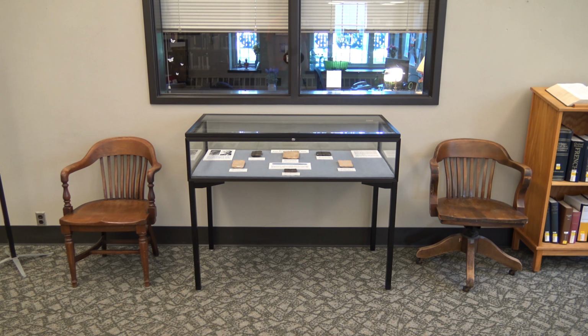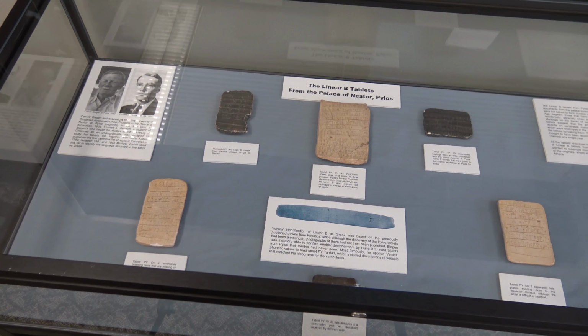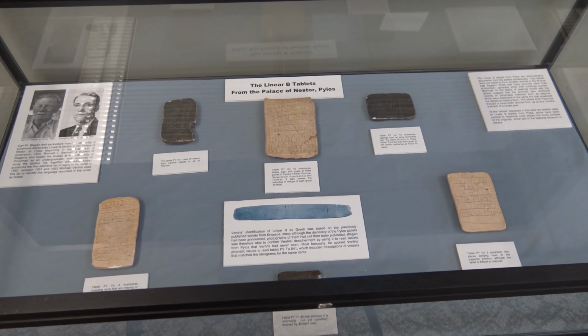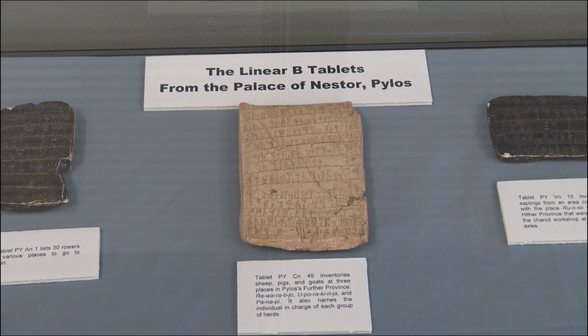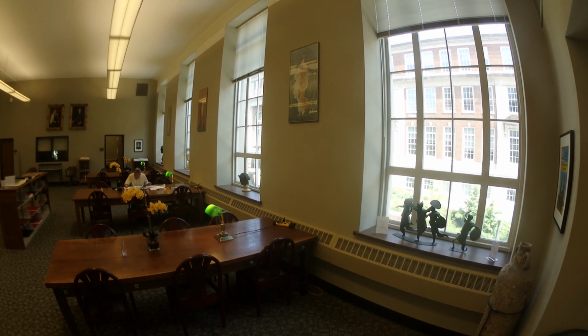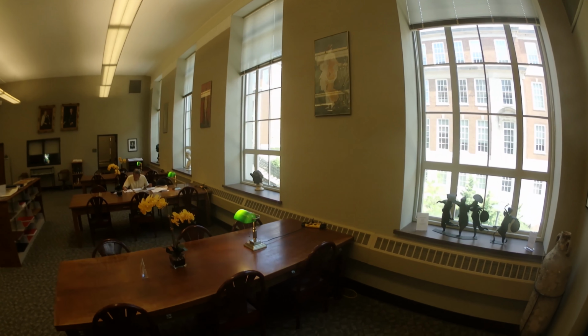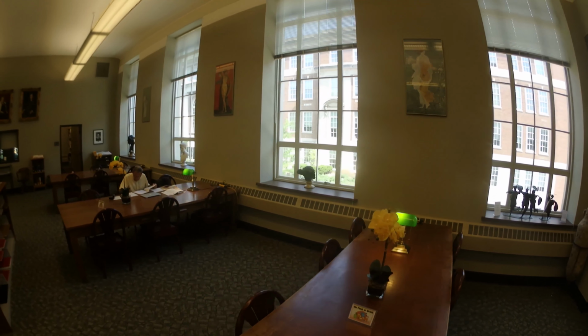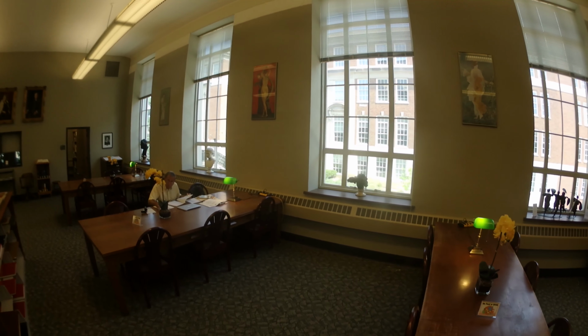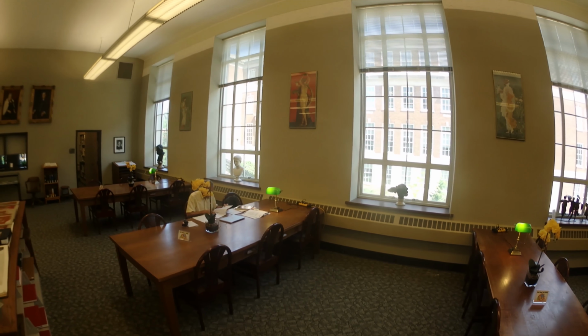Another display features Linear B tablets, the writing of which proved to be an early form of Greek, in part thanks to the many clay tablets discovered by Blegen at Pylos, which were instrumental in British architect Michael Ventris's eventual decipherment of the script. A future exhibition will feature the stratigraphy of Troy, the city of the Iliad, which German archaeologist Heinrich Schliemann set out to discover, excavations that Blegen continued from 1932 to 1938.